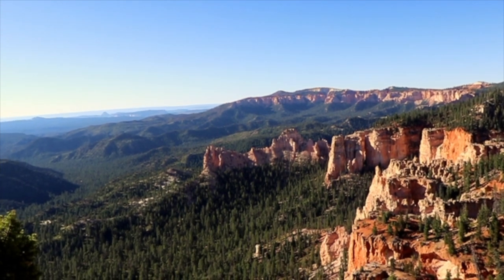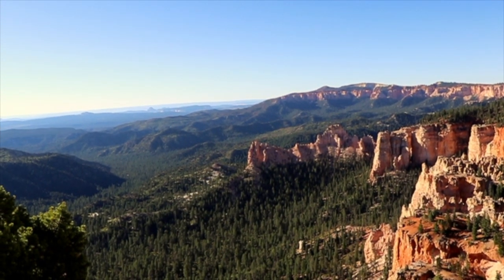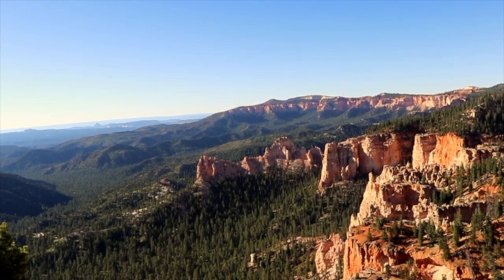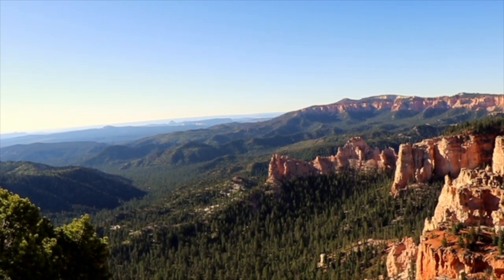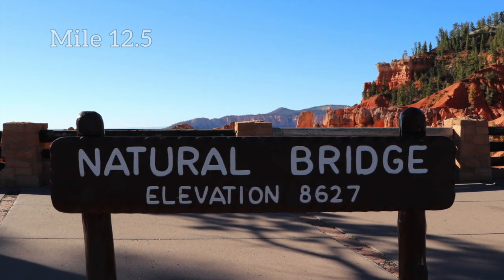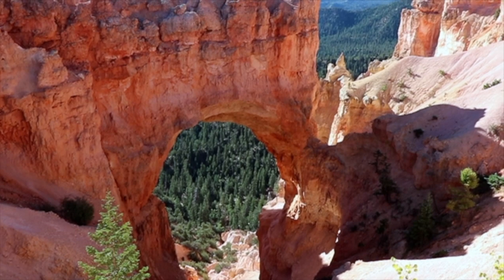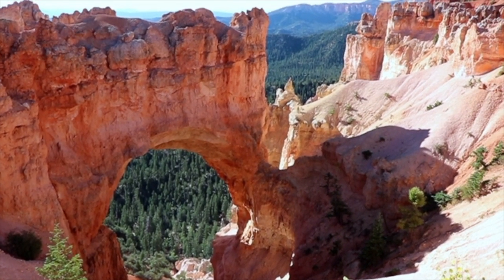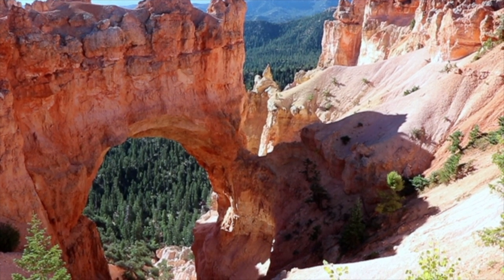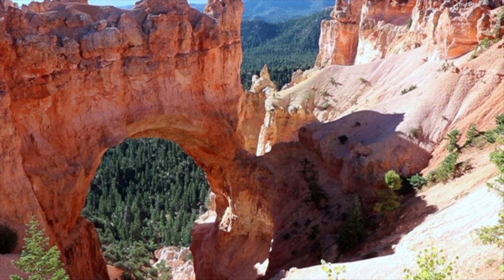There's a view of the canyon, rim of the canyon. The road travels right along the top of that, down to the end down there. The natural bridge. That's kind of cool. I guess at one point it went all the way across. It was solid and then got hollowed out by the wash.